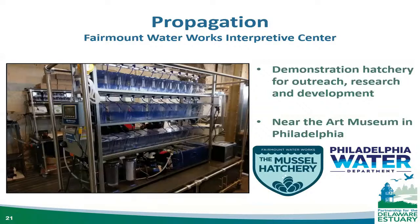The hatchery where we do our propagation work currently is at the Fairmount Waterworks Interpretive Center. This hatchery was built in 2017 and is located along the Schuylkill River and owned and operated by the Philadelphia Water Department in close collaboration with our scientists at PDE. We've been developing new techniques for mussel propagation here, such as experimenting with different diets and aquaculture systems for growing the juveniles. We also conduct experiments here to discover which fish species may be viable hosts for different mussel species.